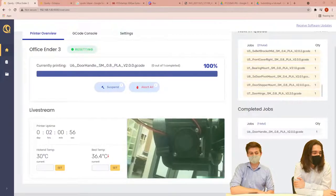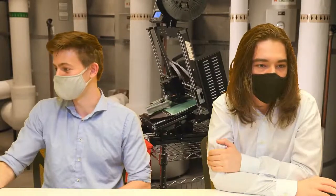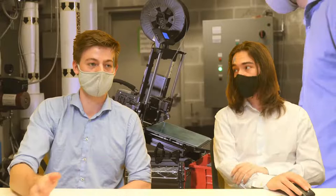So actually a couple nice things from Christopher here. He said losing the time between prints while at work is what he hates the most. And that's another thing that Quinly solves. It fills in all the time that your printer is idle. If you have a lot to print, then it'll fill in all the gaps with whatever's in your queue.